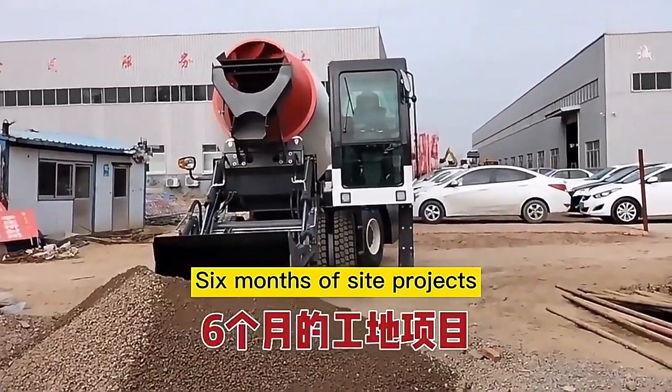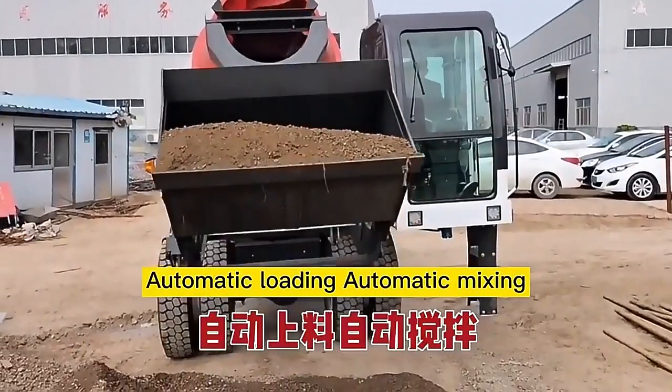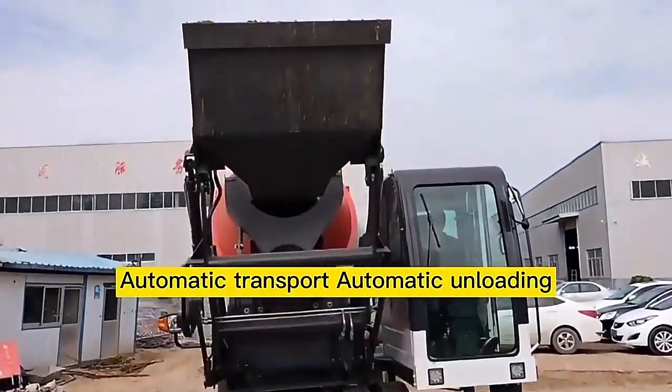6 months of side projects. In just 1 month, the work of 10 men. One person can do it all. Automatic loading, automatic mixing, automatic transport, automatic unloading.